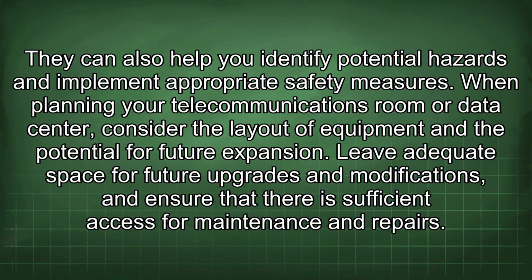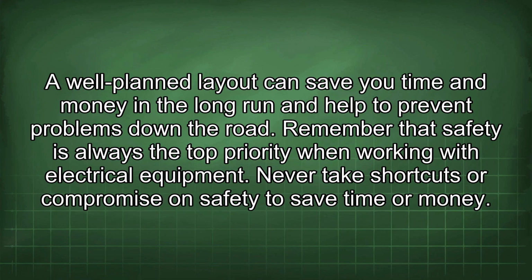When planning your telecommunications room or data center, consider the layout of equipment and the potential for future expansion. Leave adequate space for future upgrades and modifications, and ensure that there is sufficient access for maintenance and repairs. A well-planned layout can save you time and money in the long run and help to prevent problems down the road. Remember that safety is always the top priority when working with electrical equipment.